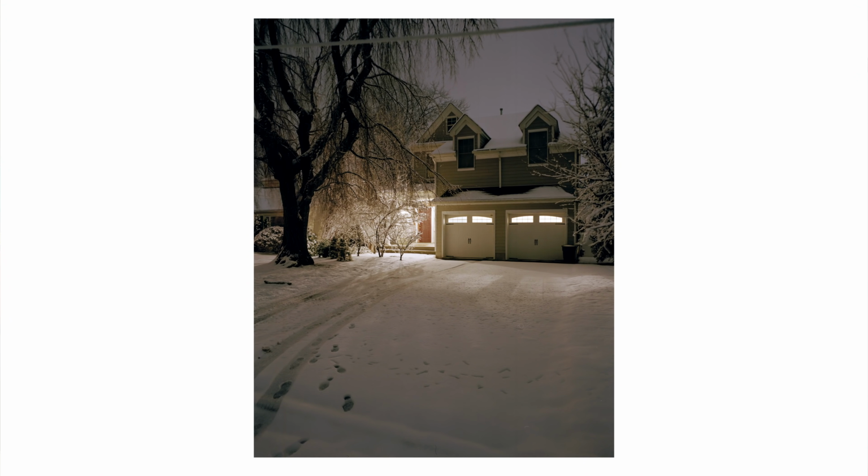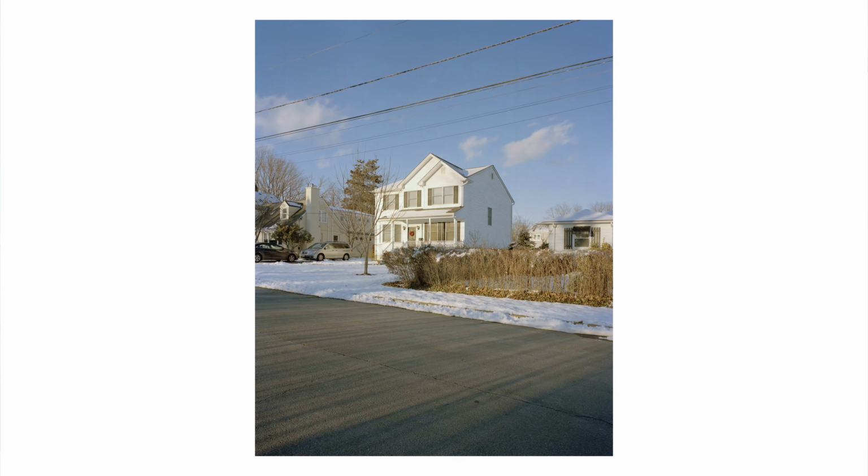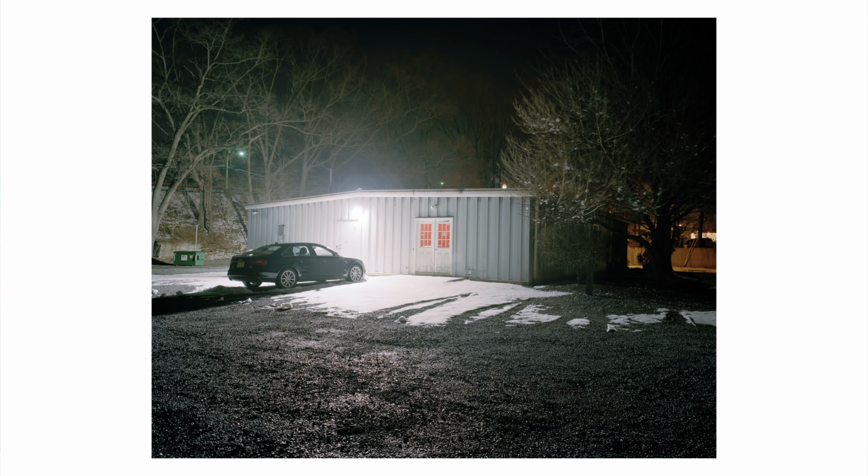And I'm just a big fan of color film on 4x5. It has so much dynamic range. I definitely think this medium has a lot of potential. I have a lot of ideas for projects that I want to shoot on 4x5. So definitely this month I would say I've been enjoying just 4x5 as a medium itself.